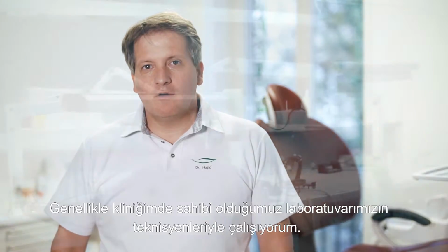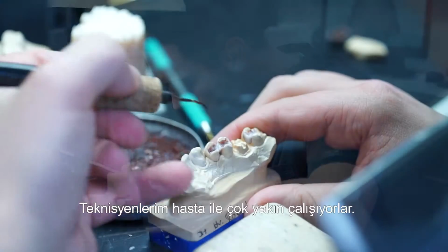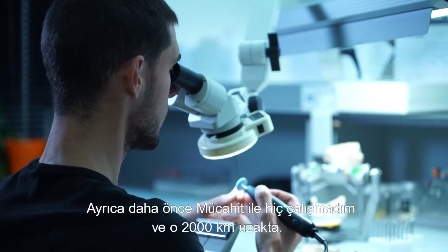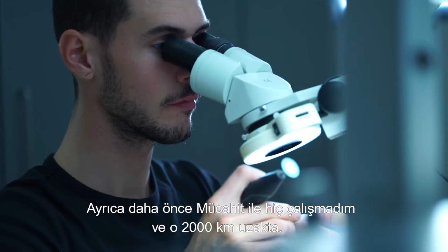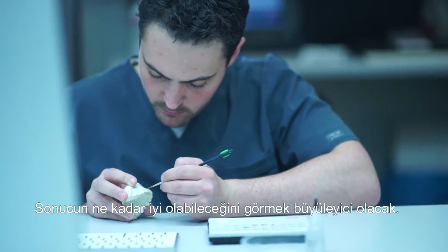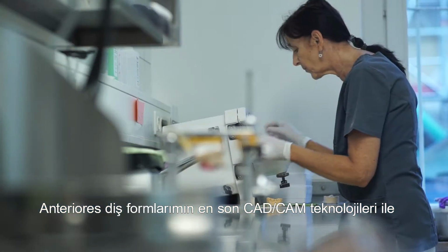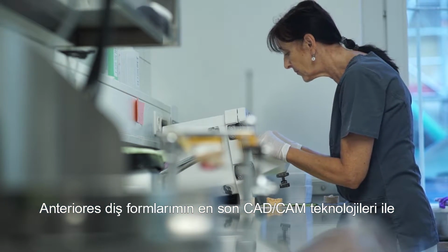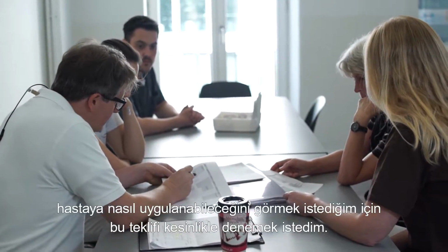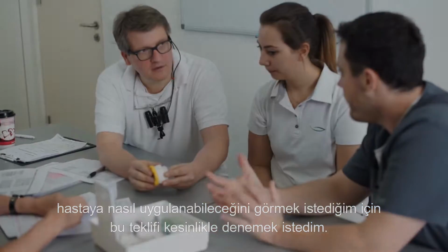In my office, I usually work with our dental technicians in our own lab. They also work very closely with the patient. And as I had never worked with Mujahid before and he is 2,000 kilometers away, it was fascinating to see how good the result we achieved would be. But I absolutely wanted to try this in order to learn how well my Anterior tooth shapes could be realized on a patient using the latest CAD/CAM technology.